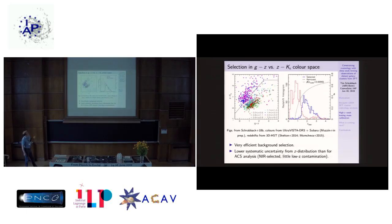So one more slide on this approach with HAWK-I, just to show you that you can really effectively select these high redshift source galaxies, just with two colors in this case. So basically, this is in g minus z versus z minus K color space, which is similar to the BzK selection, which you probably know from galaxy evolution. And you see that all the blue and magenta galaxies here are very well separated from the foreground and cluster galaxies, which live here, which means that you get a very clean selection of the background galaxies, and that also reduces your systematic uncertainties on the redshift calibration.